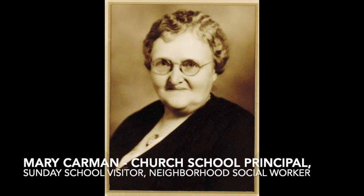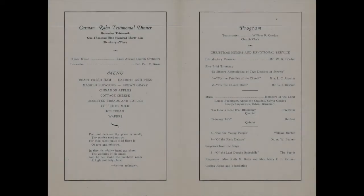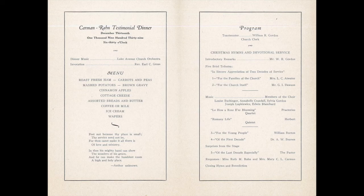On September 4th, 1918, Mrs. Mary Carmen joined Lake Avenue Baptist Church, and by November 19th of that year, she was appointed church school principal and Sunday school visitor. In the 1920s, she was appointed to serve as the church social worker in the neighborhood. To aid in the church school and parish visitor programs, two cars were acquired. And upon 20 years of service, Mary was the guest of honor along with Mrs. Ruth Ron, pastor's assistant, at a testimonial dinner celebrating each of their ministries.